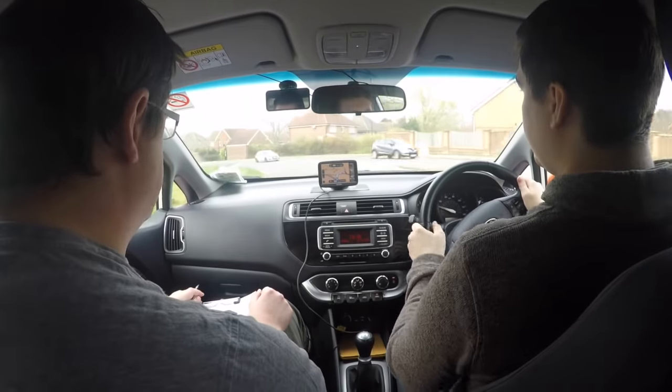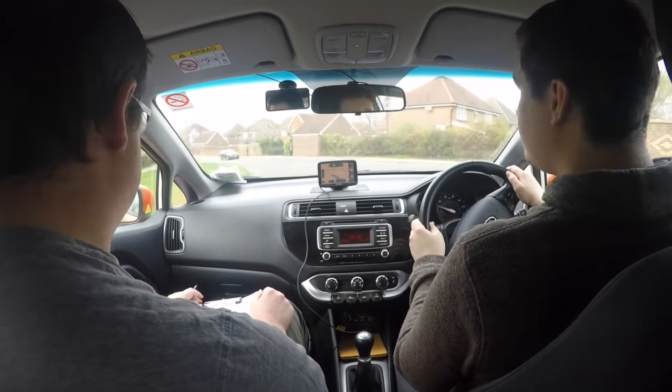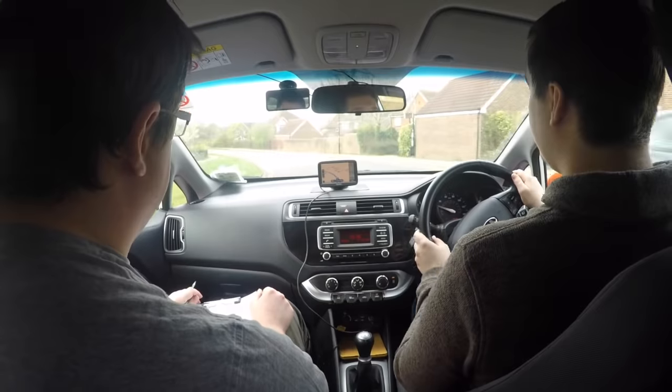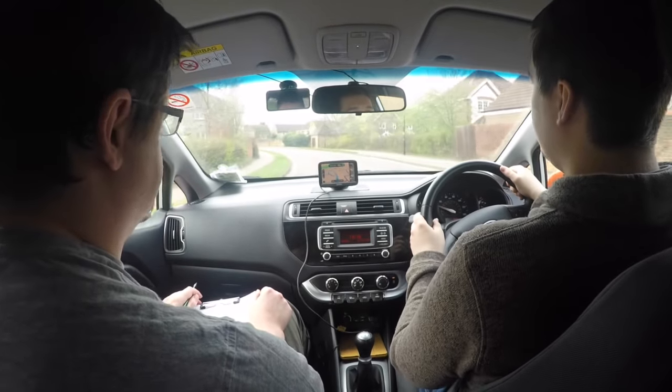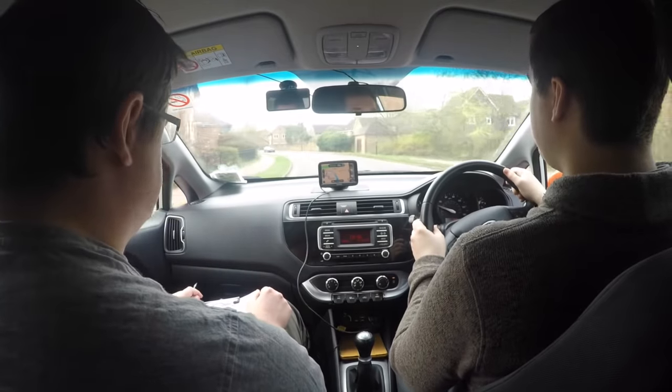Okay, so I'll direct you from here, so just follow my instructions, ignore anything the sat-nav says. Okay. So we've got a mini roundabout coming up soon. We're going to do a U-turn. We wouldn't normally, but this one's quite a big mini roundabout, so it's quite possible to do it. Okay. And it's quite legal.